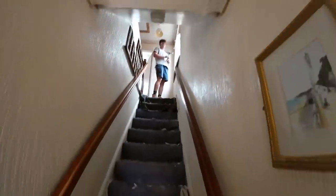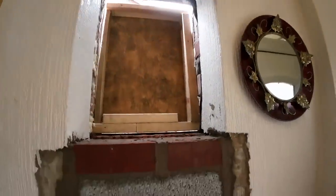Butterfingers. Good job it's on carpet, isn't it? That was a lousy throw. Anyway, yeah, that's good. I'm going to wipe that in a sec.